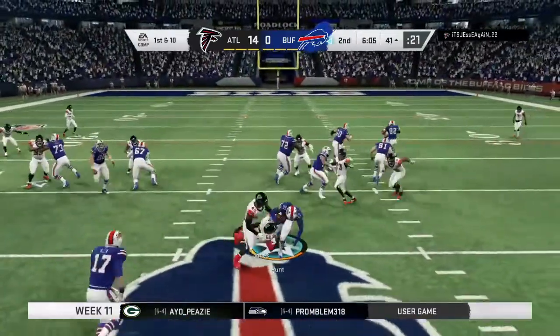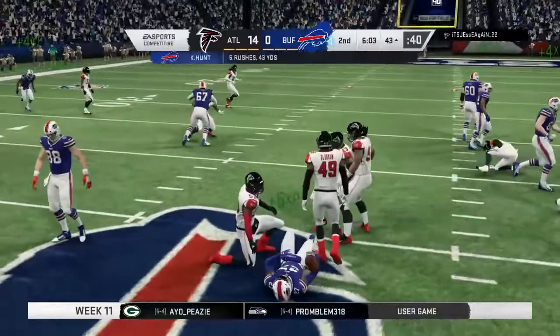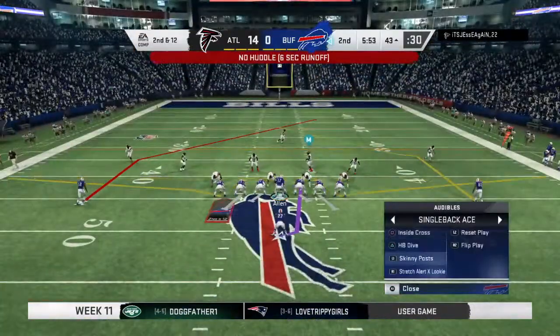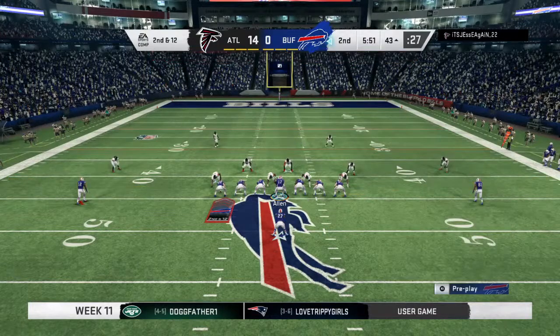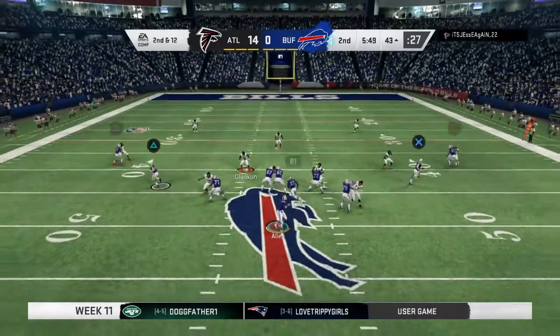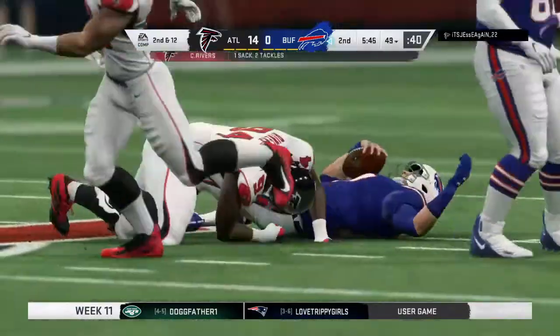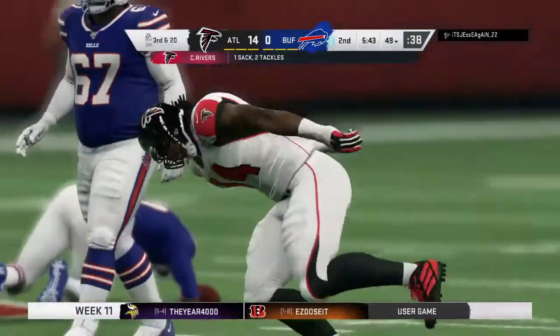On 1st down, they go right back to Hunt. And this time the yards won't come so easy as they'll, in fact, tackle him behind the line. It's a loss of 2 there, bringing up 2nd down. On 2nd and 12, Allen, pressure brought in, and the Falcons get there for the sack.